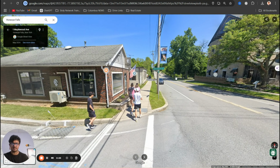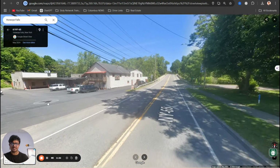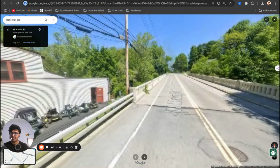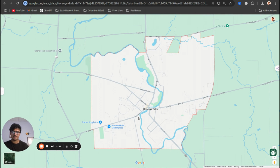Look at those guys, man. I wonder where they're going. They're probably going right here for the physical therapy. But that's kind of what that looks like. It's not anything big, right? It does tend to be on the smaller side.